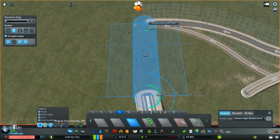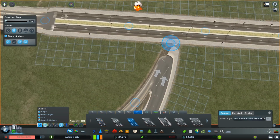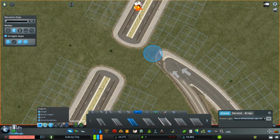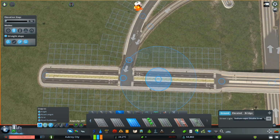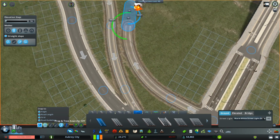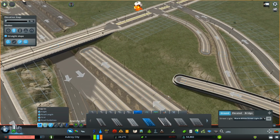And in order to do that, the easiest way that I could think of was to create an overpass going right over our on-ramp, creating a second on-ramp. So it does make things a little bit more complicated and challenging to build, but nonetheless it looks awesome, and I'm pretty certain it should perform awesome as well.